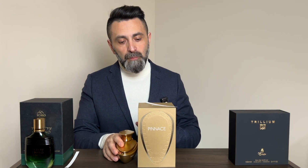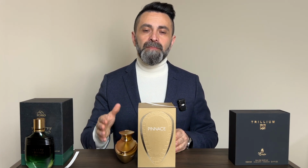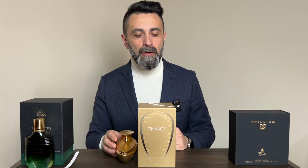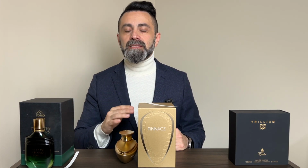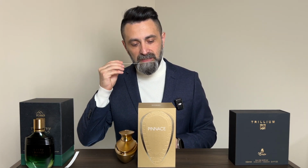Performance wise, it's a good performer, especially considering that this has a fresh scent profile. On my skin, it tends to last for about 7.5 hours. On clothes, you maybe extend that by a couple of hours. So it has good performance, again, considering that this is a fresh scent, and it also projects nicely for the first hour and a half, and after that it gradually starts to become more of a skin scent.